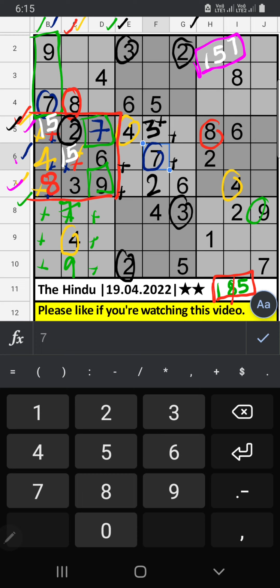5th row and 6th row, column J, we have 7. So 7 can't come in these cells. Then 7 is confirmed here. 7th row, only 2 numbers are remaining, 1 and 5. It will come in another 2 cells. We will confirm later.